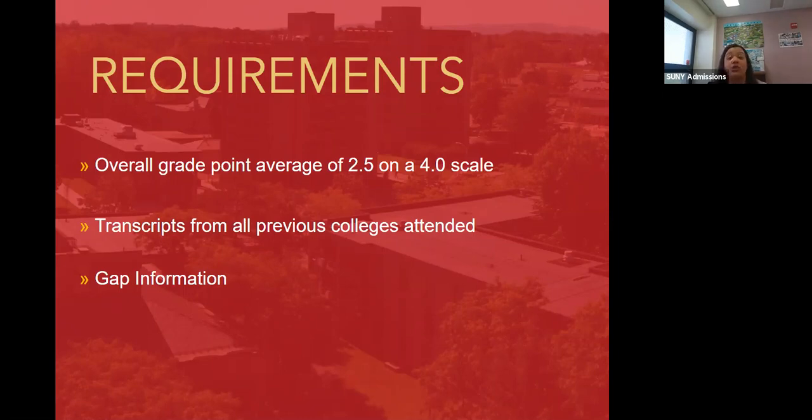Both of those applications, we don't have a preference. There's a $50 application fee associated with either of them. We may also ask some students for gap information. If we see large chunks of time in which you weren't in school, based on the transcripts you've provided, we may reach out and ask what you were doing. It doesn't have to be super specific. We're not necessarily looking for the details of the activities you were completing. It's mostly just to make sure we have all your transcripts.